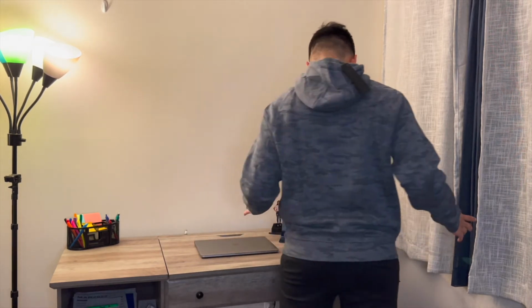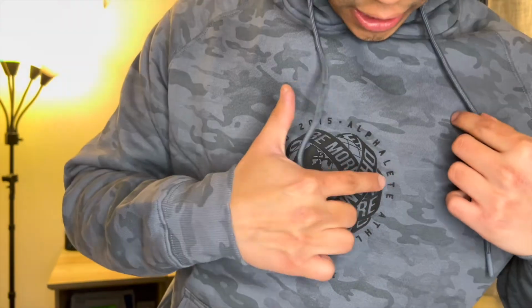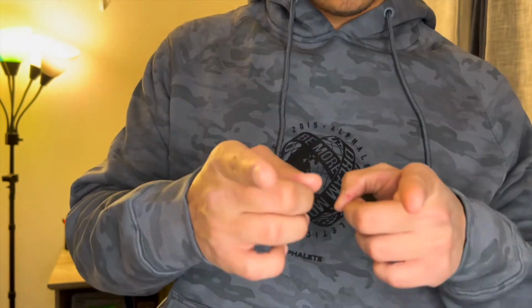All right, guys, so the next item that I got was this hoodie. Let me give you guys a full 360 of how it looks. And I absolutely love the blue camo print all around it. Plus, if you look a little bit closer, it says ALPHALETE right here and established ALPHALETE Athletics, established 2015, because that's the year of ALPHALETE's birth.